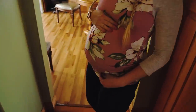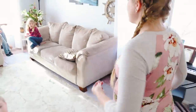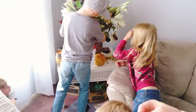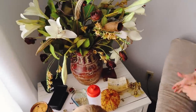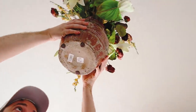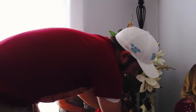Can we see that pregnant belly? Pretty pregnant. Oh! Under a vase. Where's the vase? Where are you putting everything? Oh my goodness, we have been putting everything right there.